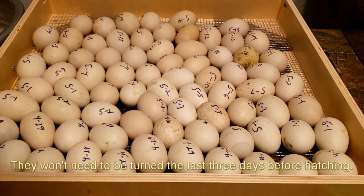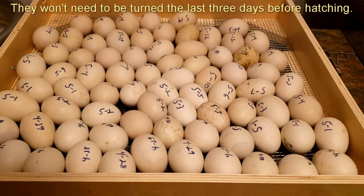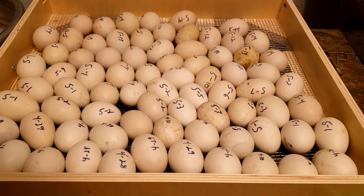So any eggs that I remove will be replaced by the fresh eggs of that day. A new date will be put on them, and they'll go through the same process. So when the ducks are hatched, I'll be sexing them and putting a little tag on their leg, depending upon the color. And that color will tell me 2 things.